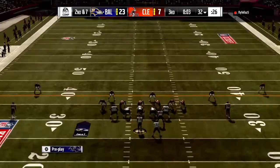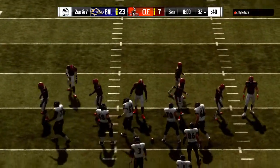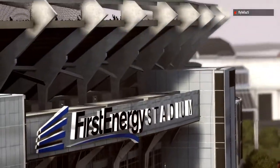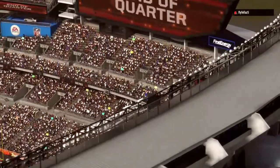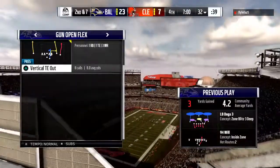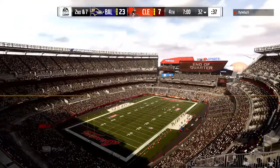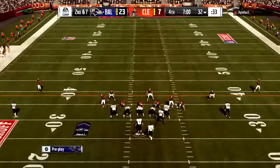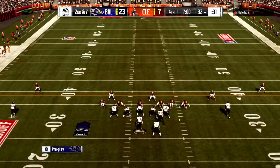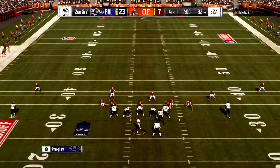Lucky 56. Lucky 56. Gone, gone. Gone, gone. And we're back now here in Cleveland. It's the Ravens in control of the football. They've also got the lead as we get set for the 4th. All right, now, lucky 56. Lucky 56. Detroit! Detroit!